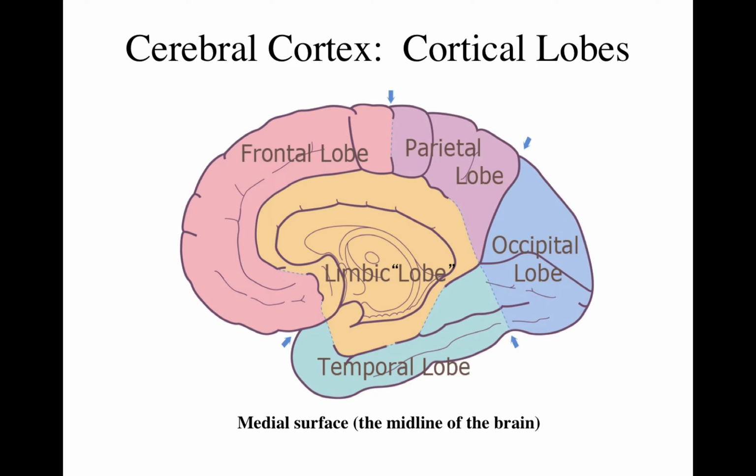If you were to look at a view of the brain, if it had been split in half, right down the middle, this is what it would look like. So now you're looking at what's called the medial surface. So that's the midline, or what you would see if you split the brain in half. And you can see some of the frontal lobe that curls around to the medial surface, some of the parietal lobe that curls around, and then a fair bit of the temporal and especially the occipital lobe is actually visible on the medial surface. Don't really pay attention to this limbic lobe thing. Nobody really says that. We'll talk about the limbic system.